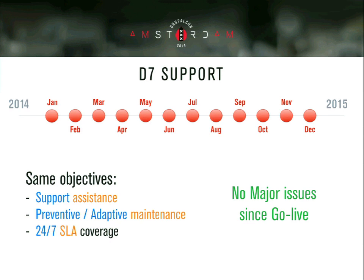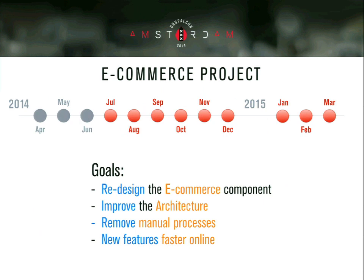As soon as that was done, we calmed down a little bit in terms of new features and stuff, but very soon Eurail returned to us asking if we can start thinking with them about an e-commerce project in Drupal. So that's how the new project arrived, a completely new project, which is e-commerce in the application. The goal for this project was to rethink the e-commerce component of the Eurail.com ecosystem, to improve the architecture, to remove all the outdated and manual processes, and of course, prepare the project to be able to receive new features in a faster way.